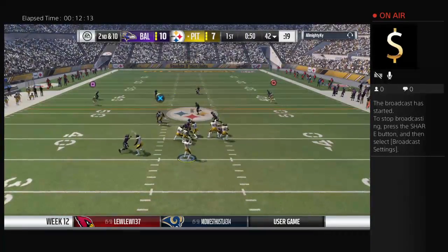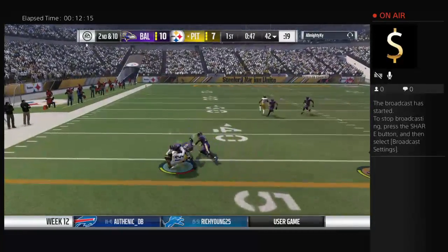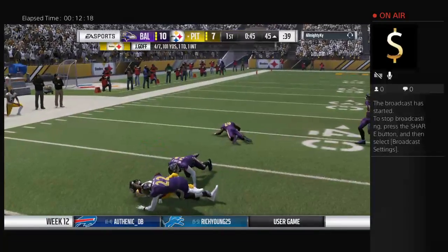On second down, here's Goff. And a quick throw here, that's complete. 12 yards there as they move the chains.